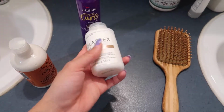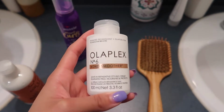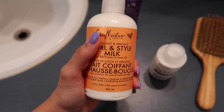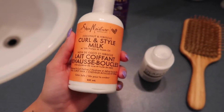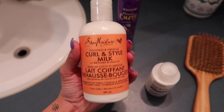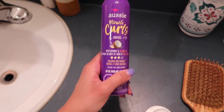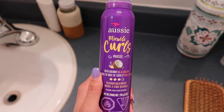The first product I put in my hair is the Olaplex Bond Smoother. After that, I used some Curl and Styling Milk by Shea Moisture. This is like the third time I've used it and I've been liking it so far already. And then I'm using the Aussie Miracle Curls. That is my quick little curly hair routine.